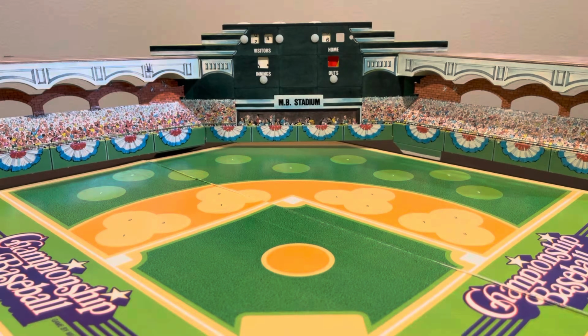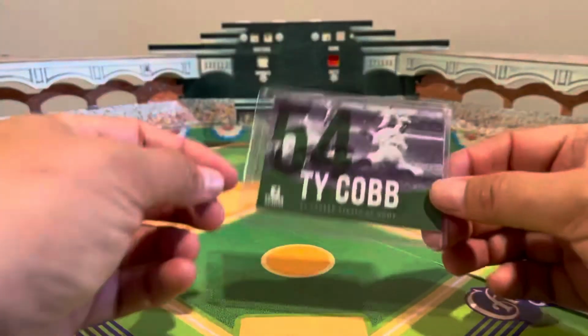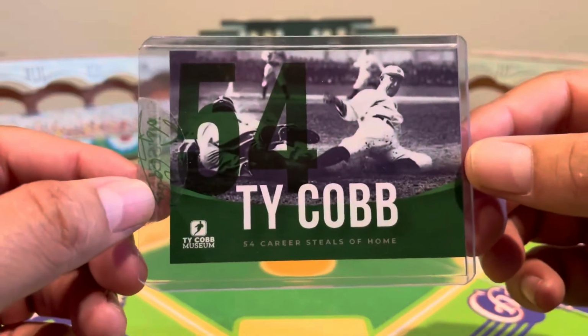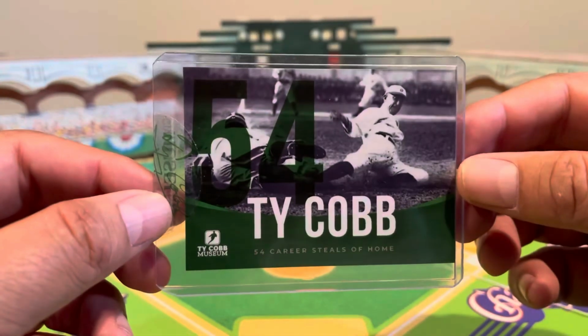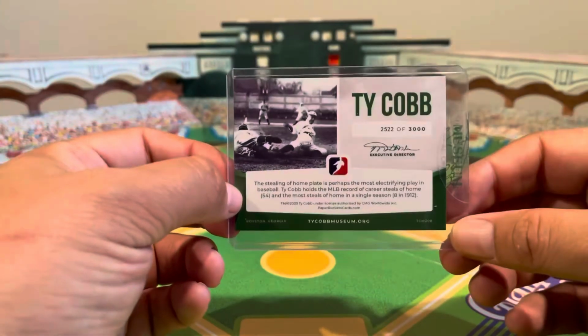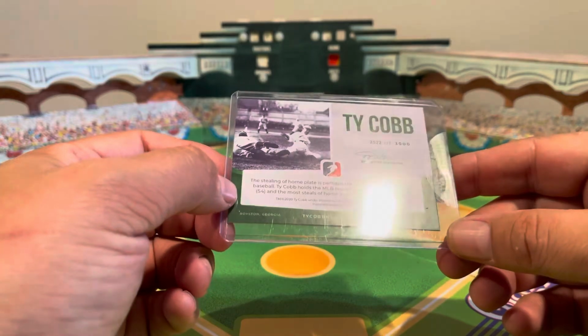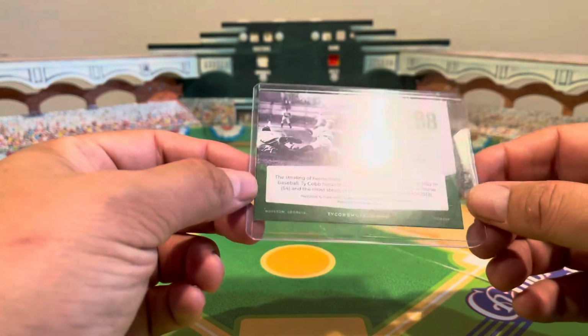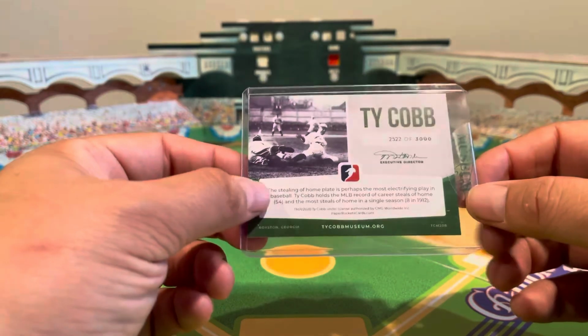Not that he had been there, but he saw that they were doing a giveaway. I think they were actually going to give away an old Cobb card or something like that if you bought one of their souvenir cards. And this was the one at the time. It says Cobb Museum down there. 54 career steals. That's all it says about this one. Card number 2522 of 3000. And this was like a purchase to be entered into a giveaway.